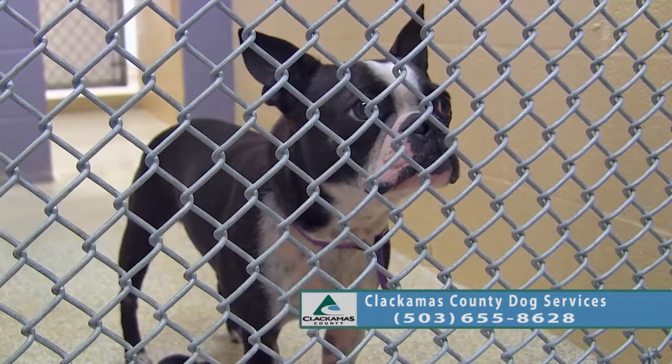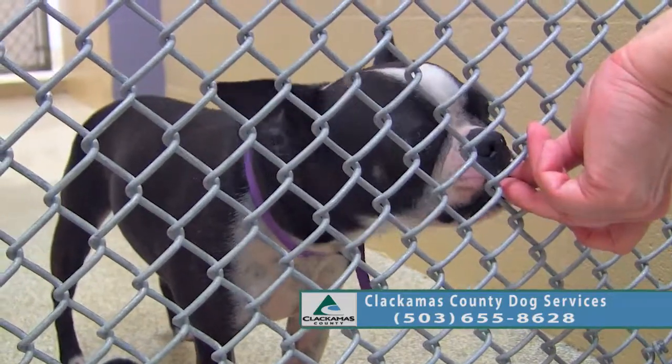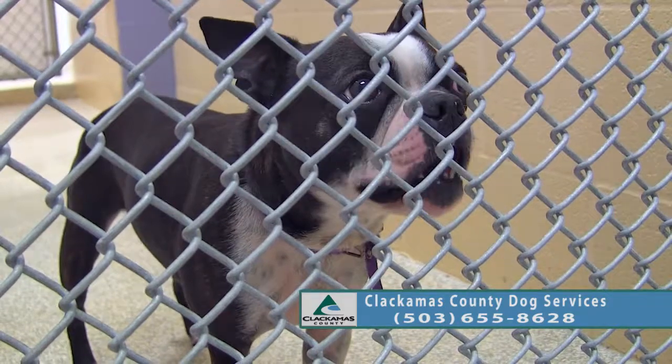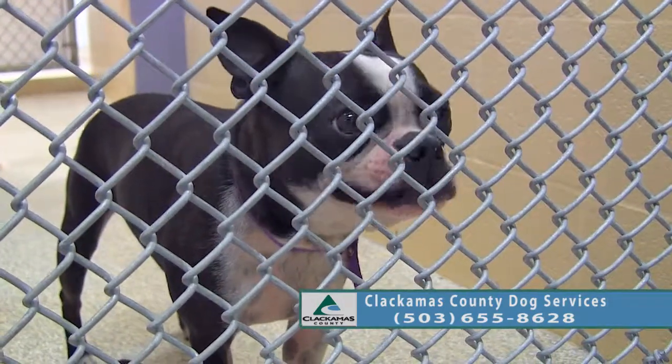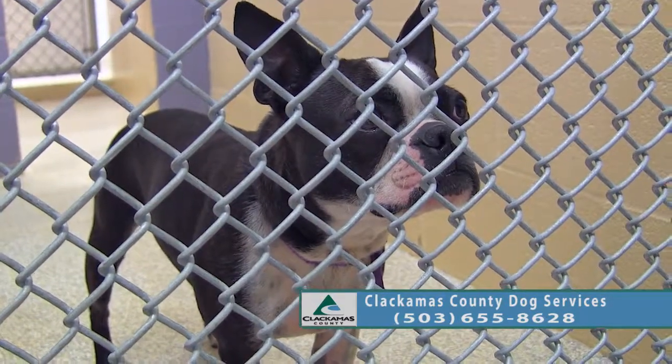Betty is, as far as I know, not spayed yet, but she will be if you're interested in coming in to look at her. She will definitely be spayed before she goes home. She's nice and polite. She seems to like other dogs and most everybody that she meets. She's a very good girl.